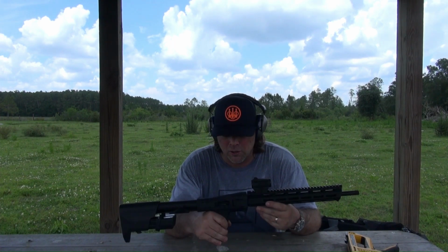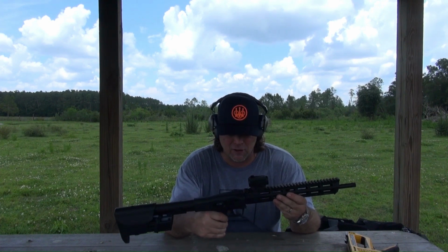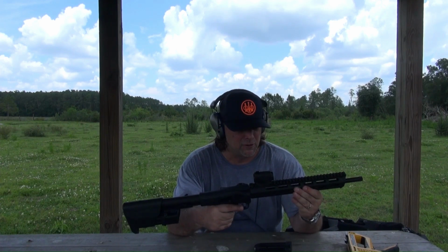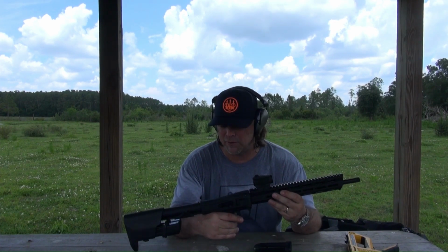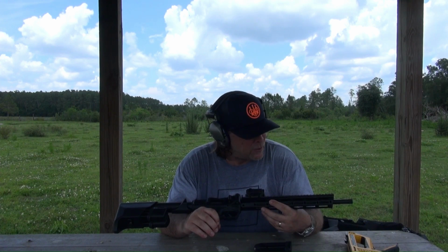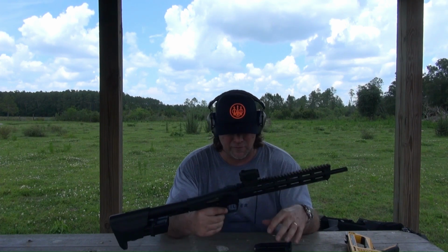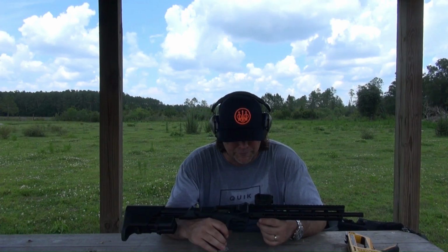So overall, for what it is, I like this rifle. Only time's going to tell if it actually holds up or if it comes apart. It seems decently made, but there's a lot of plastic on this rifle. So if you have one of these and you put a ton of rounds through it, why don't you leave me a comment and let me know how you like yours.